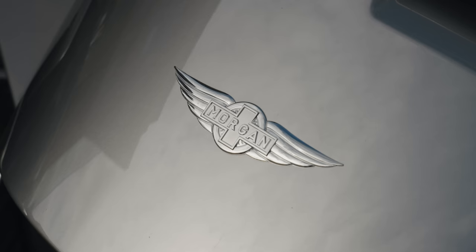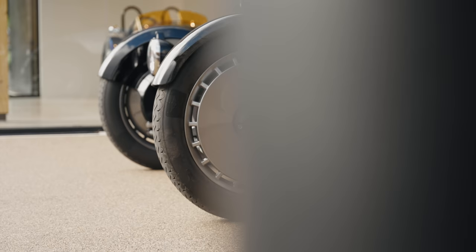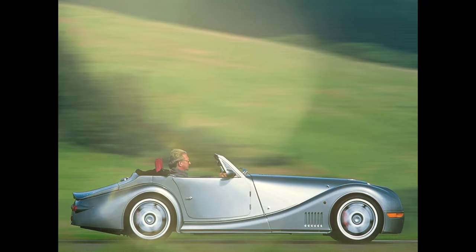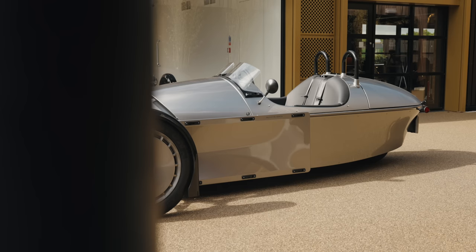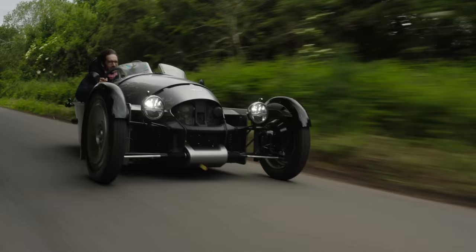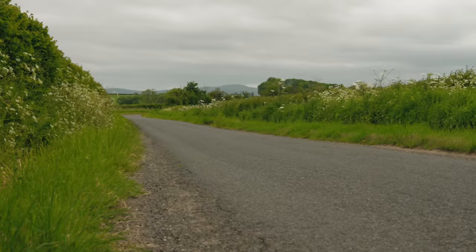This is the new Morgan Super 3, and while the ethos might be familiar, it is Morgan's first clean sheet design since the Aero 8 over 20 years ago. It has the company's first true monocoque, and gone is the old V-twin, replaced instead with a naturally aspirated 1.5-litre three-cylinder, putting out 118 brake horsepower and 110 pounds-foot of torque. That's good for 0-62 in 7 seconds and 130 miles an hour, if you're brave enough.